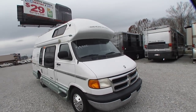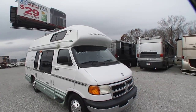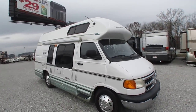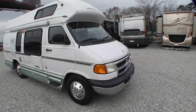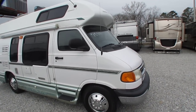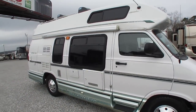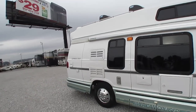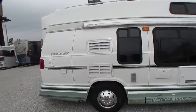They only made them for a few years, and what they're best known for is they have a rear entry door. But this particular one got good miles. It's 106,000 miles. We just drove it several hundred miles in. It did great. Built on a heavy-duty Dodge 1-ton 3500 chassis. Got that big 5.9 Magnum V8 360 cubic inch with 245 horsepower. Plenty of power for this little motor home and still gets you decent fuel mileage. Gets right around 15 miles a gallon.